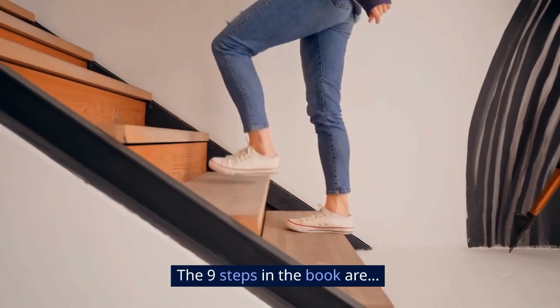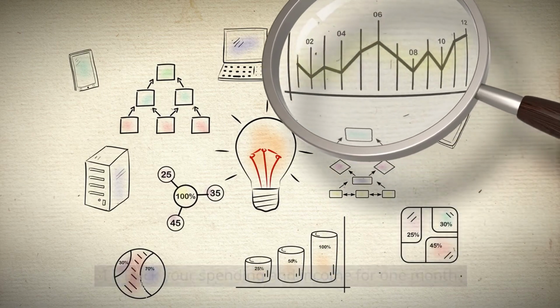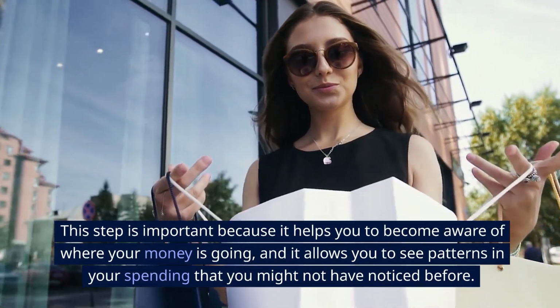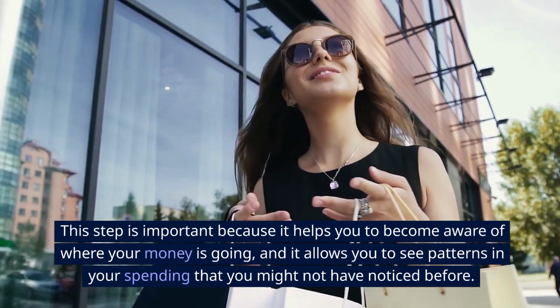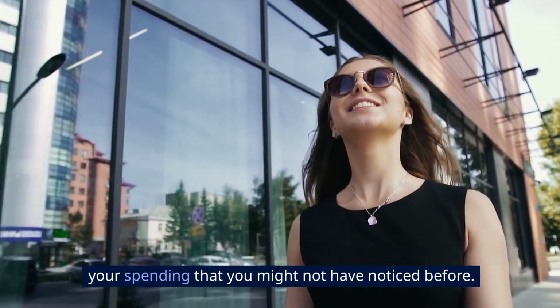The 9 steps in the book are: 1. Track your spending and income for 1 month. This step is important because it helps you to become aware of where your money is going, and it allows you to see patterns in your spending that you might not have noticed before.